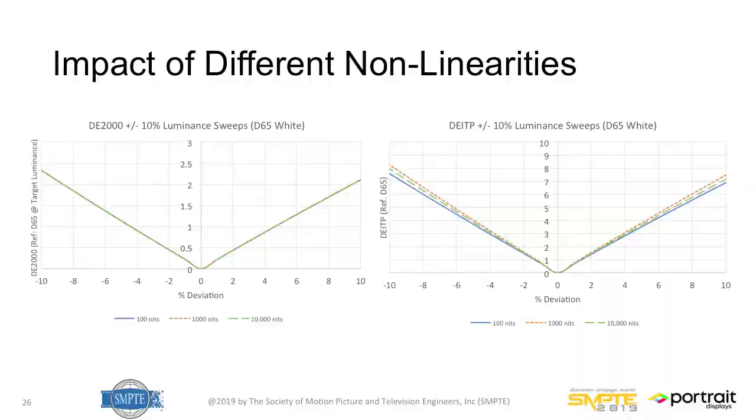So the diagram on the left shows that we're now looking at our 10% luminance sweep for a 100 nit, 1,000 nit, and 10,000 nit white point, and we've varied the reference white luminance to match that. It shows that there's no difference between those luminance levels in how you would perceive those differences for the same amount of luminance deviation. Again, that's the benefit in ΔEITP, that there is a consideration of those little shape changes in our luminance perception when we get adapted to those higher luminance levels.